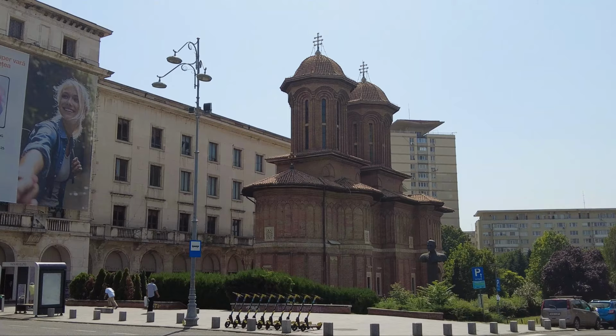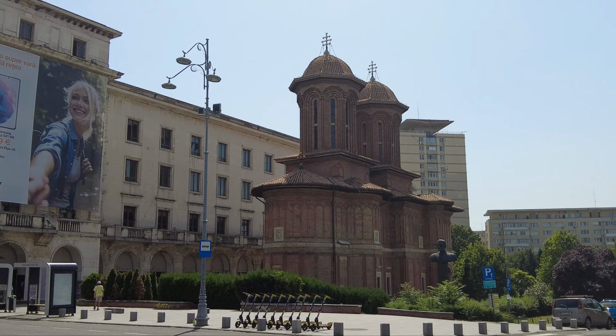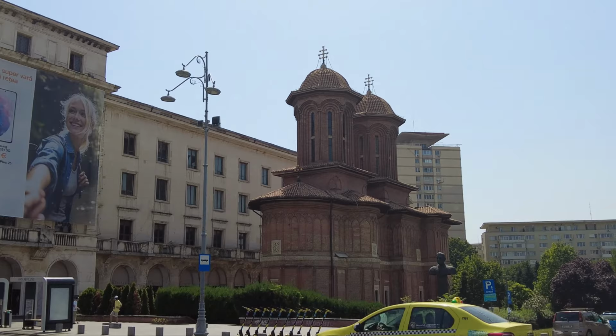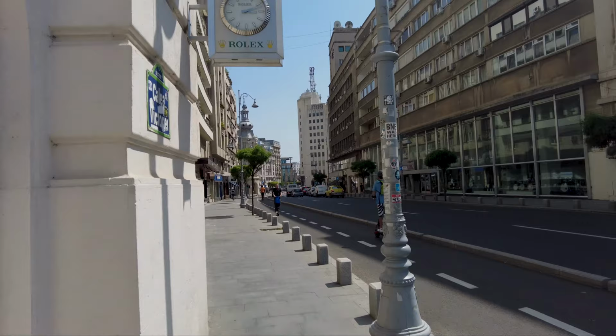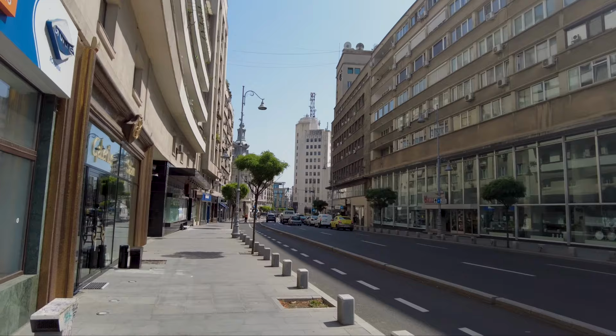So this is the Biserica Crețulescu, or the Crețulescu Basilica, in other words. I believe that's how you pronounce it, but it is a brick Orthodox church built in 1788, so very old structure right here. All right, I'm continuing my way down towards the old town of Bucharest, which is coming up actually pretty fast here. I believe it's at the end of the street there, where you can see a view.